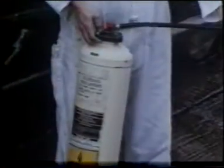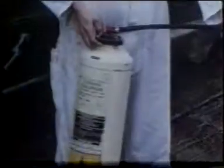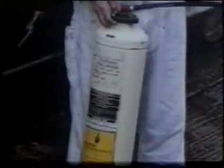An advanced form of foam is AFFF, aqueous film-forming foam, which has considerable penetrating power and is also very effective on flammable liquid fires, as seen here. An AFFF spray extinguisher is suitable for most types of fire. AFFF is also used in fixed installations.